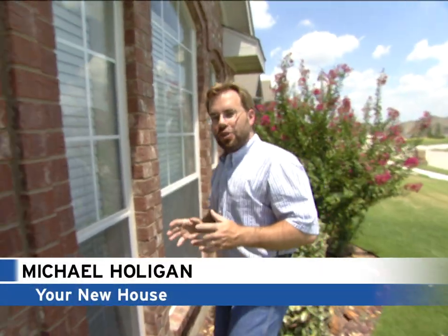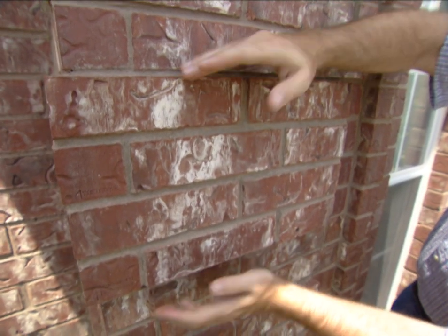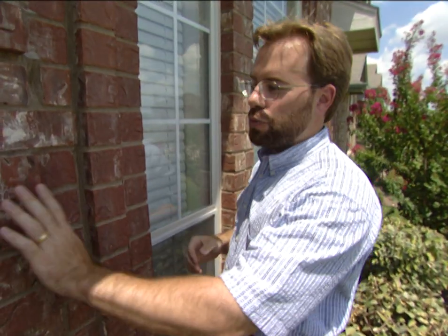When you cover the outside of your house with brick, there's a lot of things you can do besides just stacking them on top of each other. This house is a perfect example. We'll start here on the corner with quoins. This is where the brick actually sticks out and it makes the whole house look bigger. It's really a sharp thing to do to your house. Bricklayers shouldn't charge you much for it because it's really easy.